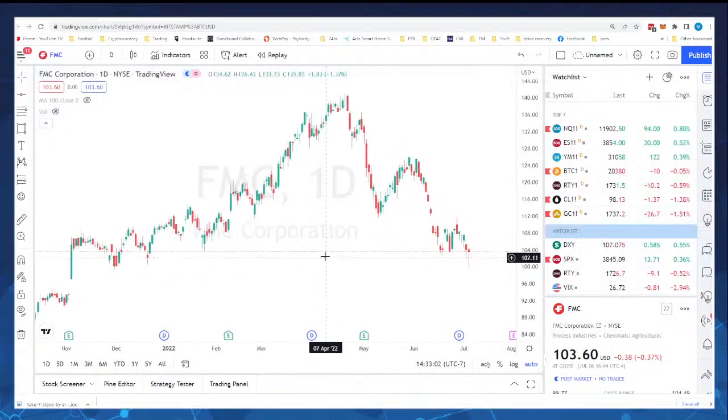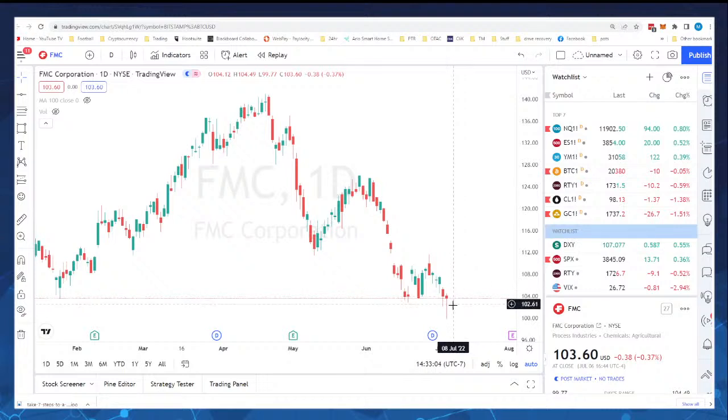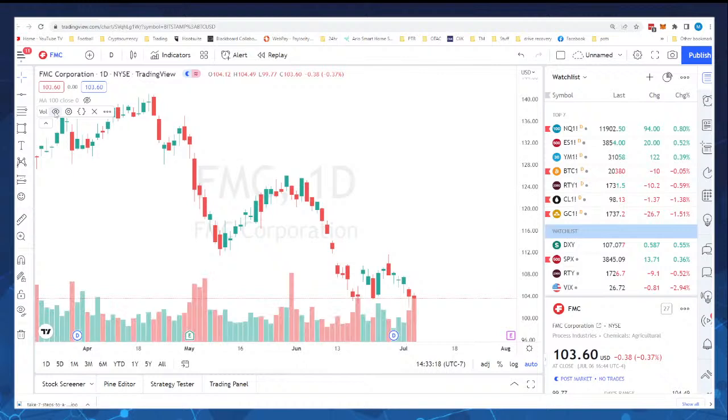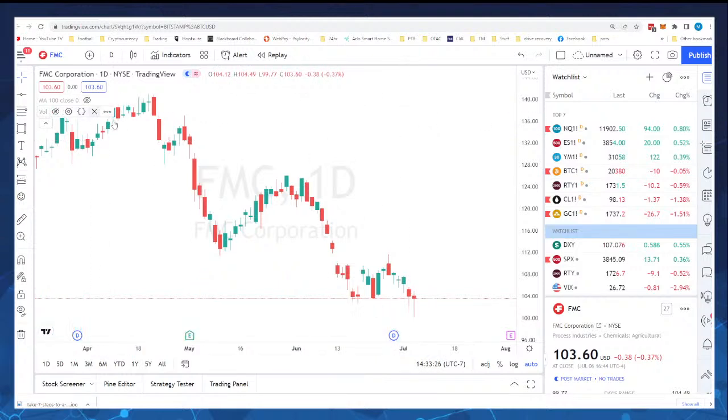So look at the formation today. Giant hammer, long bottoming tail. It's at the bottom of a 5-day downtrend. It breached this little area of demand that was there and then ripped back up. It's like a bear trap, and you have a hammer formation on higher than normal volume. I'll put volume back on so you guys can see it. Volume today looks almost double its normal average daily volume. Okay, great. So this is one I look at and I go, I might like this one for tomorrow.